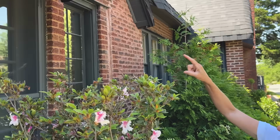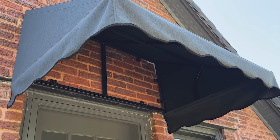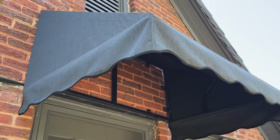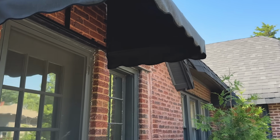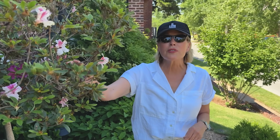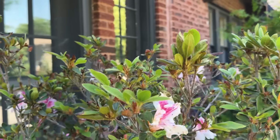We took those down because I wanted those to be powder coated black, and then we put them back up. They're just slate gray and they do have a slight scallop on the end. I think it looks nice and it looks tailored and it gives me a bit of shade over here and also obviously in the back. If you were wondering, I'm going to be doing a prune on this Encore azalea pretty soon, but we'll save that for another day.